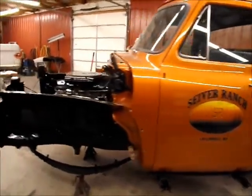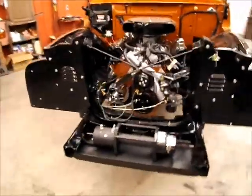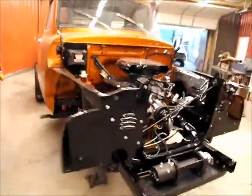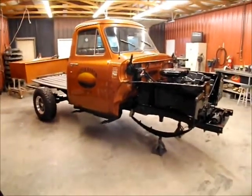And then here's the truck. The front end is going on. Got the winch in place, wired up. Took the box off the top of the winch and I've located it up on the firewall. And that's where we're at.